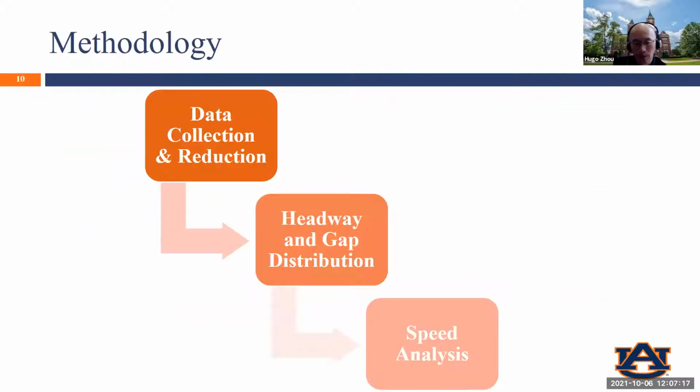Thank you, Dr. Zhou. So the methodology part includes 3 parts. First is the data collection and reduction, and then we'll talk about the headway and gap distribution, and finally we'll talk about the speed analysis.